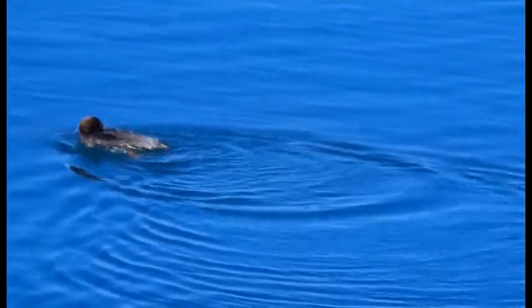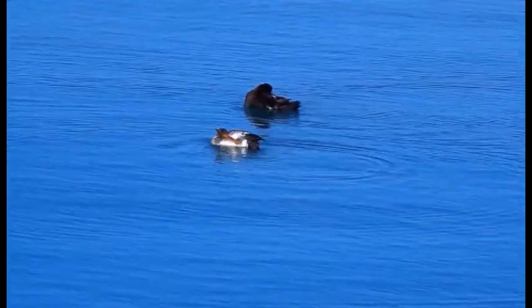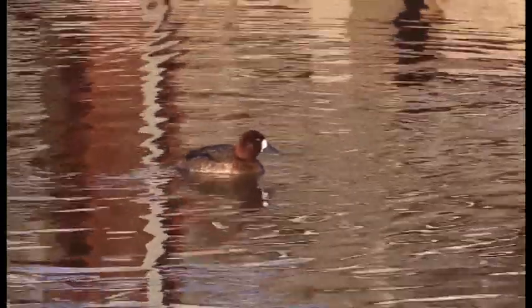And then this is the red-breasted merganser, so very close relative to the basically common merganser and hooded merganser. And you can see a bit of a size difference there, where the scoter is larger than the merganser there.